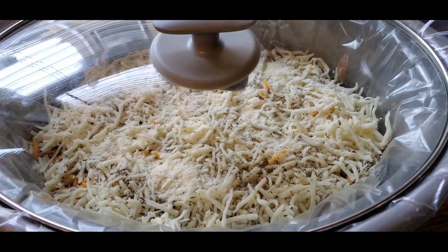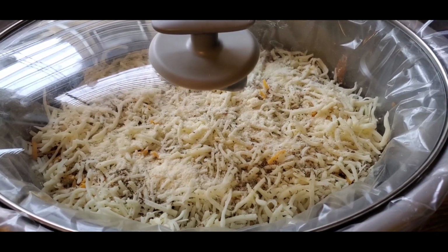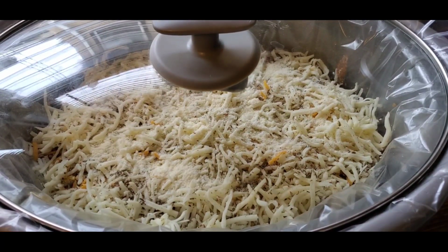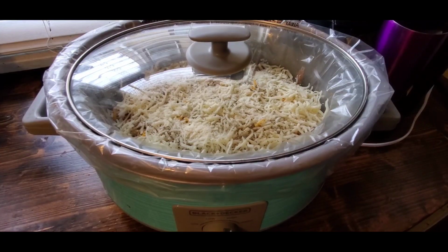I'm putting the lid on, and I'm going to cook that on high for the next hour. And then I'll turn it down to low when I leave. And now all Bill is going to have to do is make some garlic bread later, and they will have their dinner all set for them when they get home today.